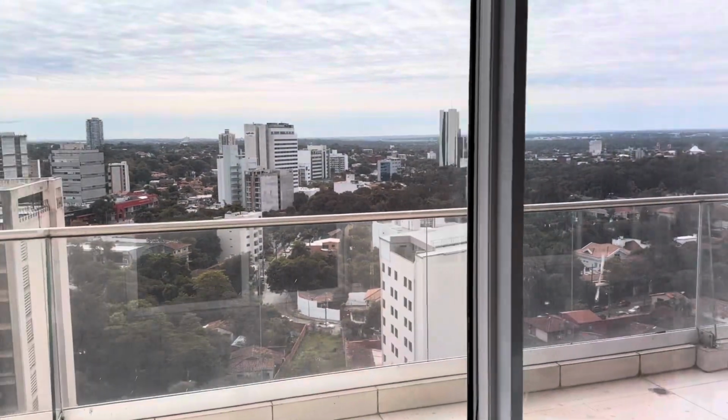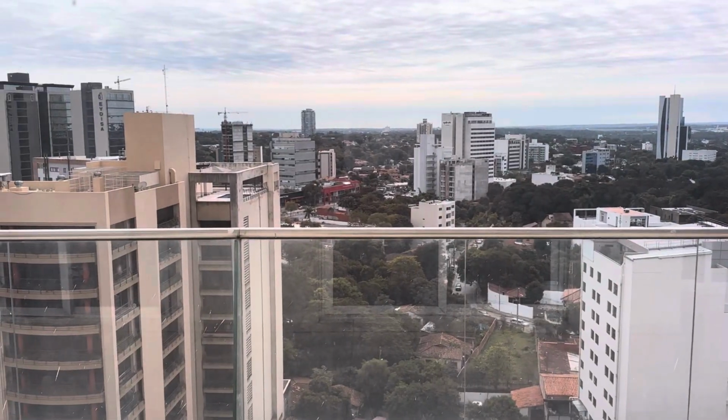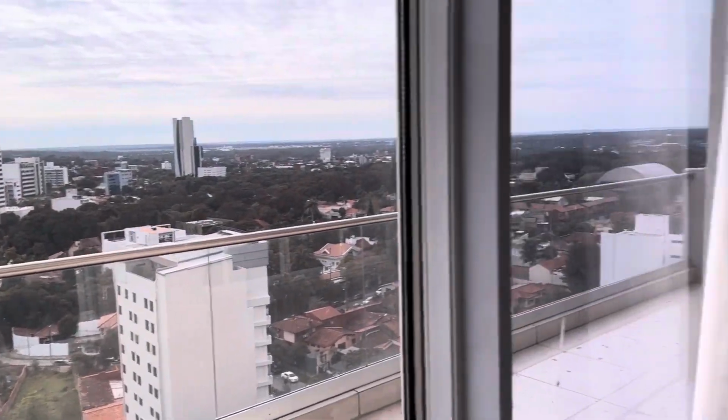View again. And again, this is one of the nicer parts, probably the nicest part of the city / country. I'll talk about costs and stuff in a minute.